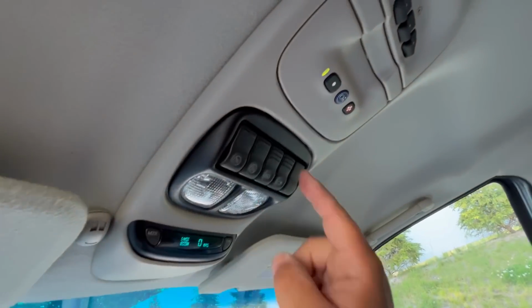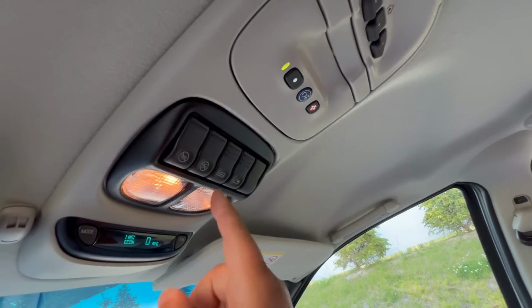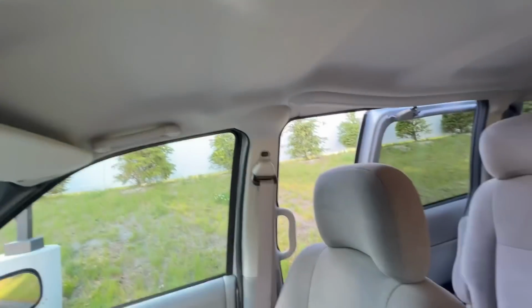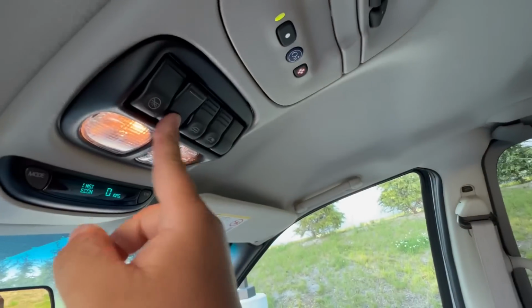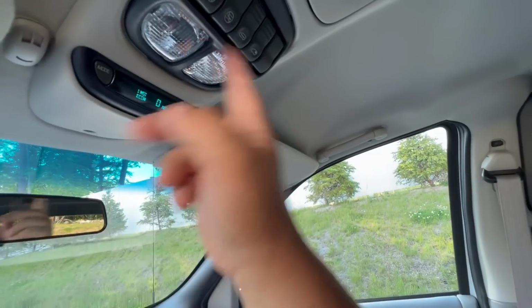Power windows, door again. This can shut that off. Oh, okay, I guess it really shuts it off, like, off. So that it doesn't open via power. Interior light override, map lights.